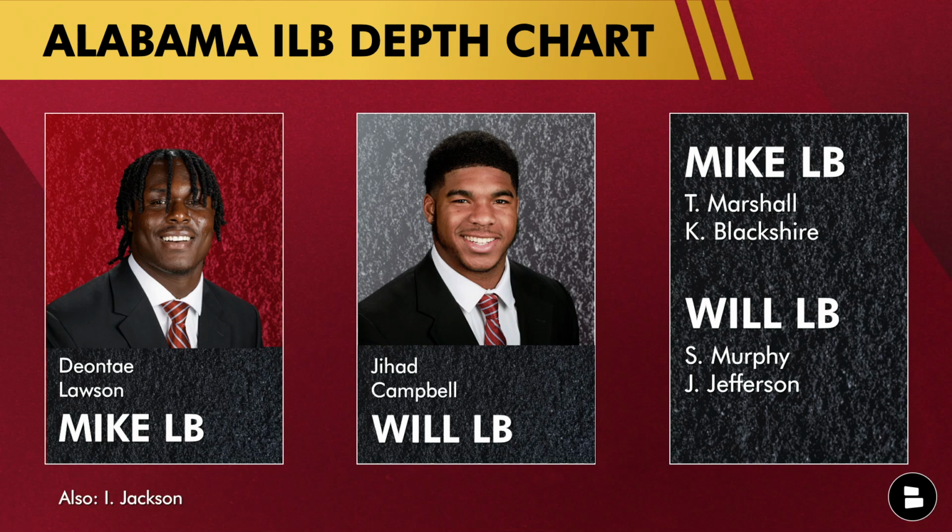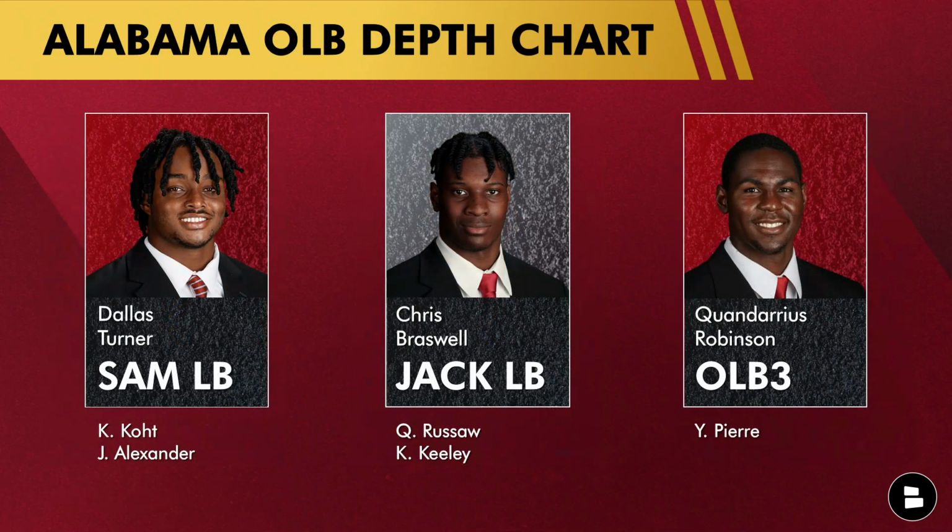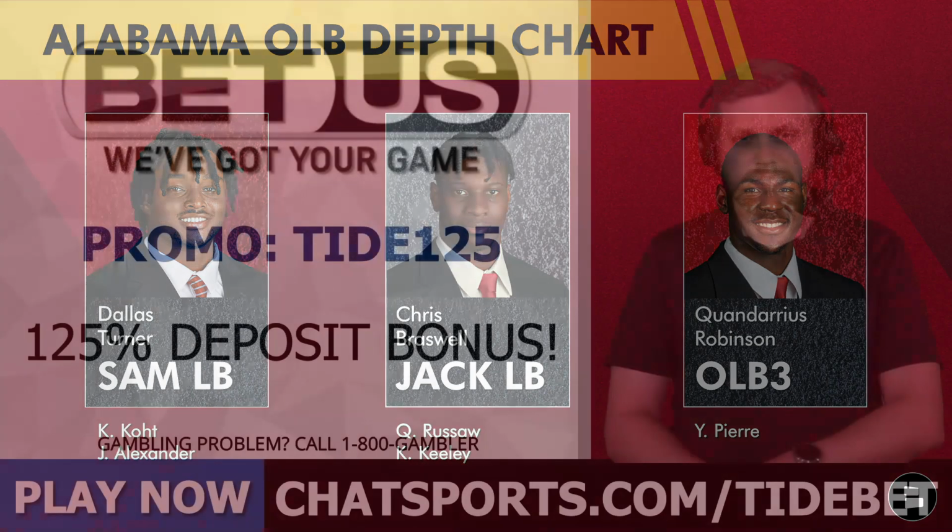Your edge rushers there, with what the Crimson Tide call the Sam and Jack position. It's a 3-4 outside linebacker pass rusher. That's kind of all it is. Dallas Turner, Chris Braswell. I think Quandarius Robinson is your first edge off the bench for now, but there are some intriguing young guys: Keanu Koch, Quay Russell, Keon Keeley, Yanze Pierre. I would not be shocked if one of those freshmen or sophomores emerges as a key piece for pass rushers for the Crimson Tide's defense this season.